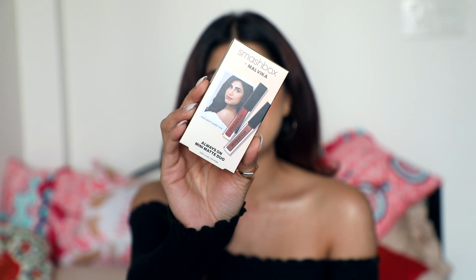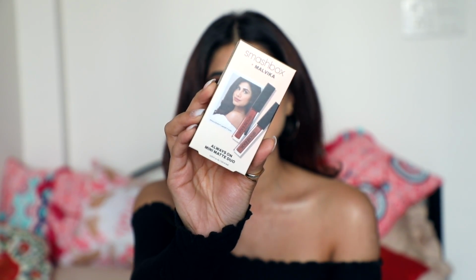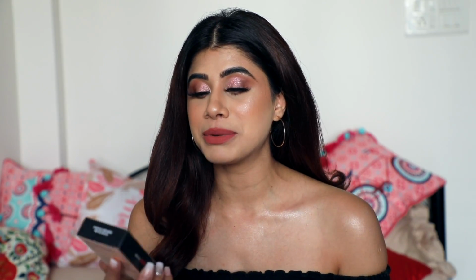This is it right here. That is my face on the box. It says Smashbox plus Malvika. Look at it up close and center. Oh my god, you have to see this, guys. It is so surreal to me to be holding this box, simply because I can't believe my eyes that I'm seeing Smashbox plus Malvika. This is insane, insanely good. I'm so proud of myself.